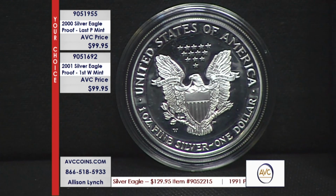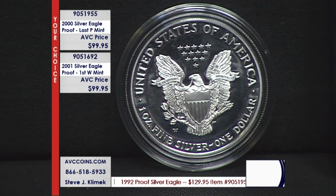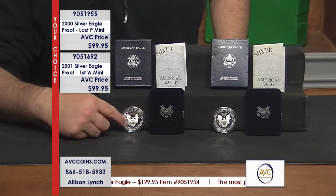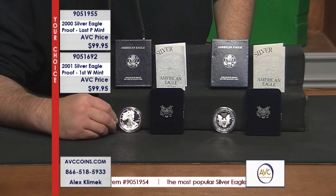Great, great, great stuff. But $99.95, and you can't buy a 2023 for that price. And those are the brand new ones. I'm not saying 23 isn't significant. It is. It's the third year of the brand new Eagle Landing design. It's the highest quality coin of this year. It's only 500,000 that were struck. That's the 23. This one, time out. This one's all about last and first and the uniqueness of them.